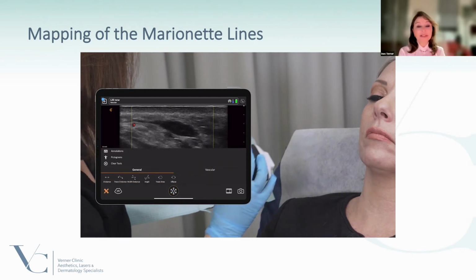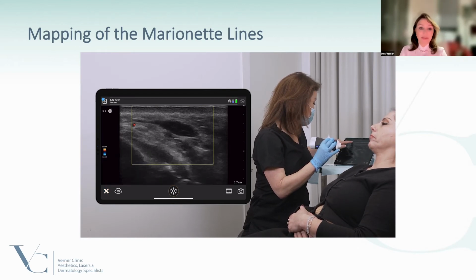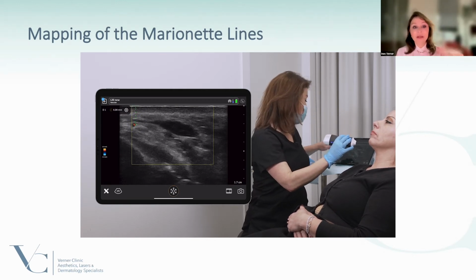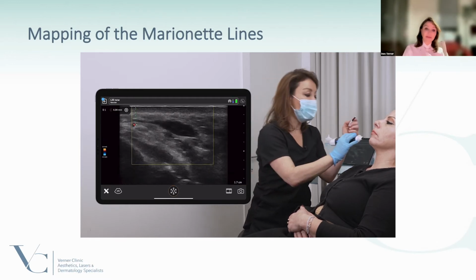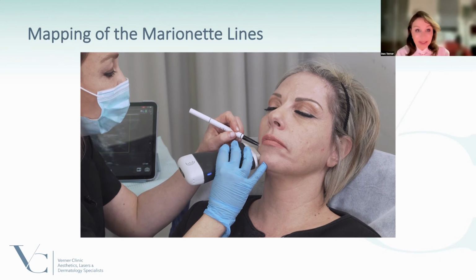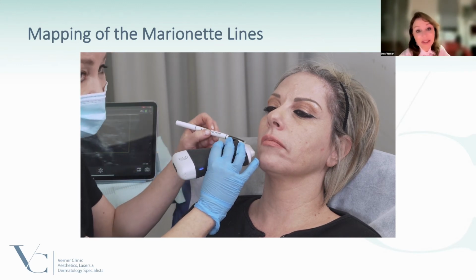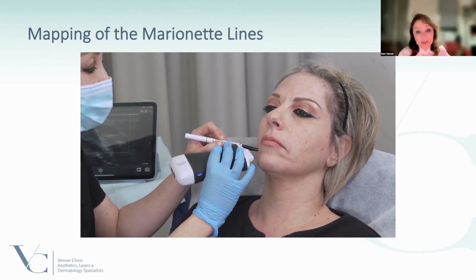This is very interesting, because if I would see that and the patient would complain of any problem, then it would be very easy to inject hyaluronidase there. There are many cases like that, and I will show you a case later in this presentation where we actually dissolve hyaluronic acid after ultrasound.